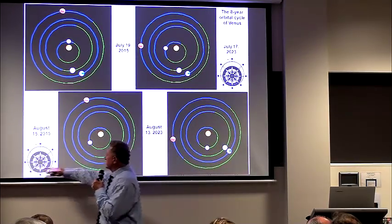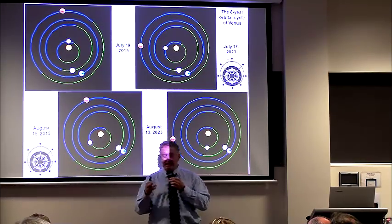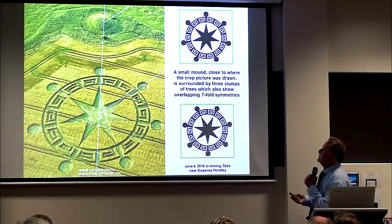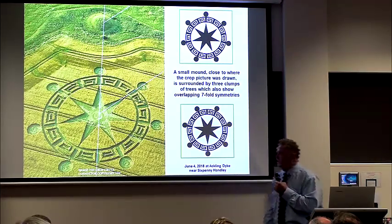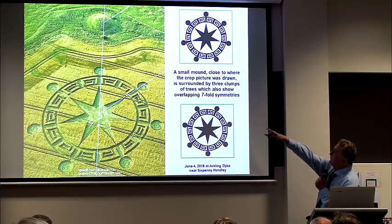And inside there's 6 crescents. So why have they put 6? Maybe 6 out of the 8 years is all we need. And next to the crop picture, further in the puzzle, they drew this little mound with dots. I just wanted to show real crop pictures alike. That little mound with dots also shows the 7-fold symmetries. That little thing I've drawn there.